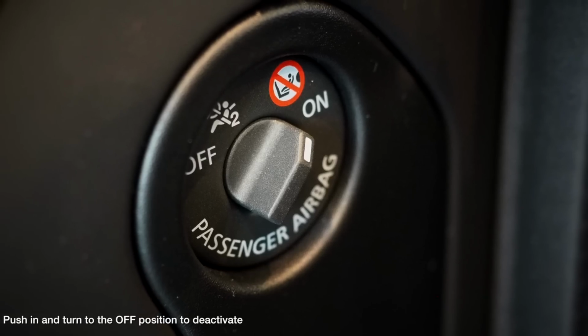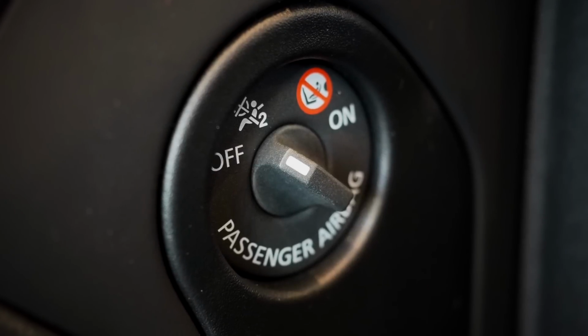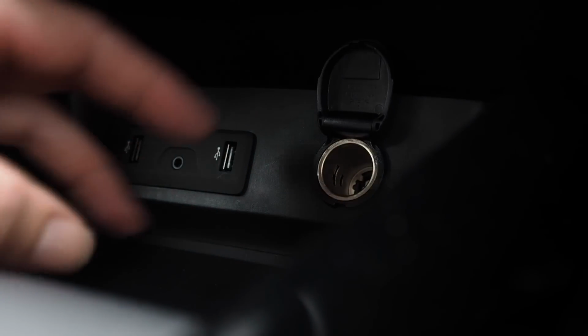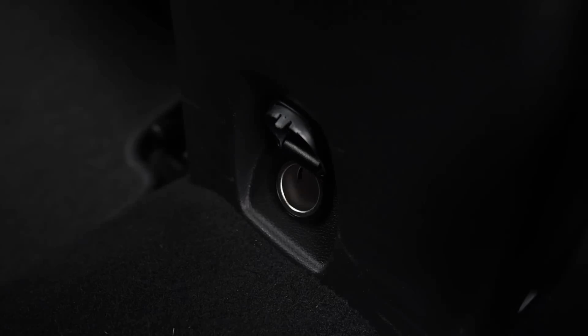In order to disable the passenger airbag, use this switch located on the driver's side shown here. The KADJAR is fitted with two USB ports and are located here and here. 12-volt accessory sockets are fitted to this vehicle and are located here and here.